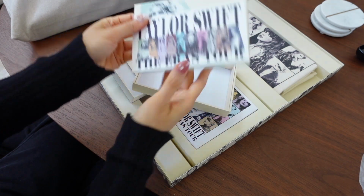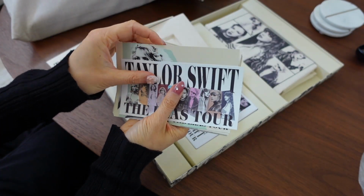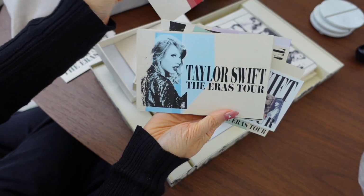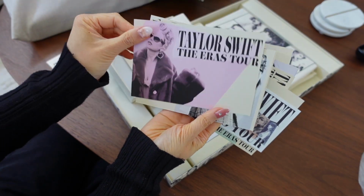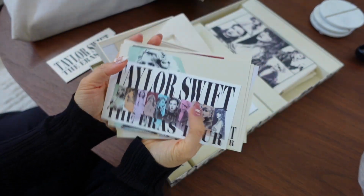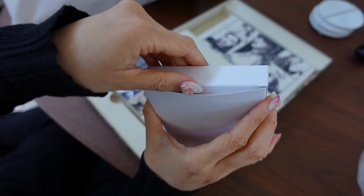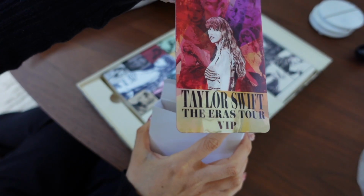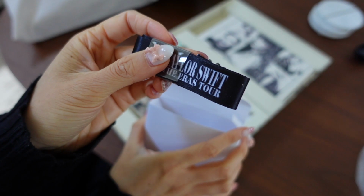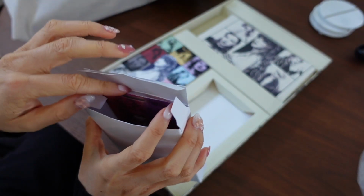And a whole bunch of postcards, I'm guessing. Oh, this is a sticker. Different postcards here. VIP lanyard. So if I open it up, it's just a VIP thing, like a hologram, and it comes with this lanyard as well. It says Taylor Swift the Eras Tour. So it's a nice little cute little haul there.